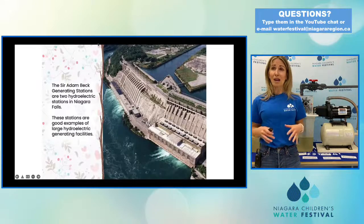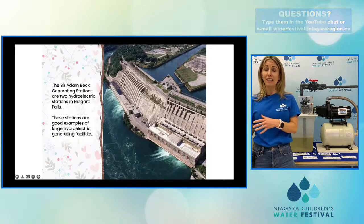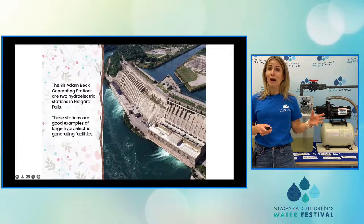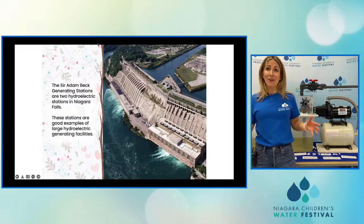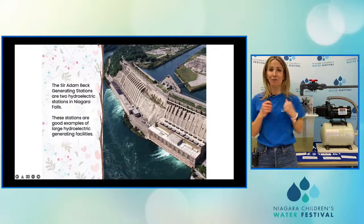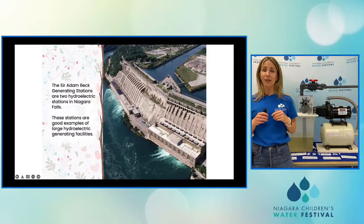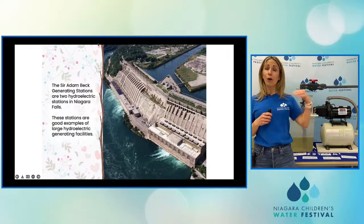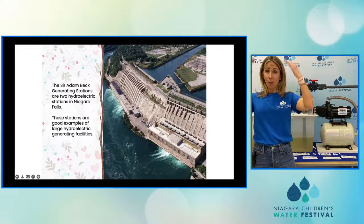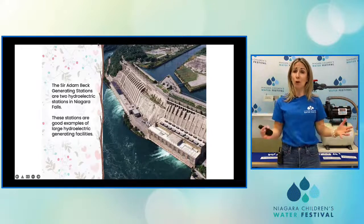Now in Niagara, we have 2 large hydroelectric generating stations. The smaller one on the right of your screen is Sir Adam Beck Generating Station number 1, and the one on the left side of your screen is Sir Adam Beck Generating Station number 2. Number 1 is in Niagara-on-the-Lake, and number 2 is in Niagara Falls. So they're right on the border of the town and the city. We take water from 3 tunnels and 1 open cut canal that runs through the city of Niagara Falls. So they take water from the upper Niagara River and it runs all the way through the city to our station. We run the water through our station and it exits into the Niagara River. So we're actually just borrowing the water.